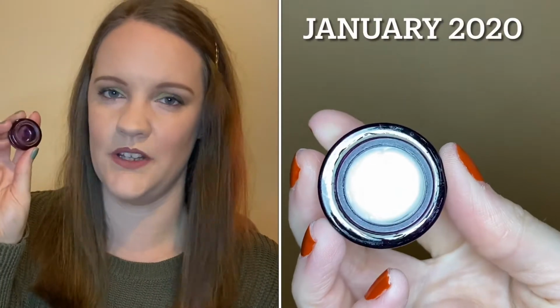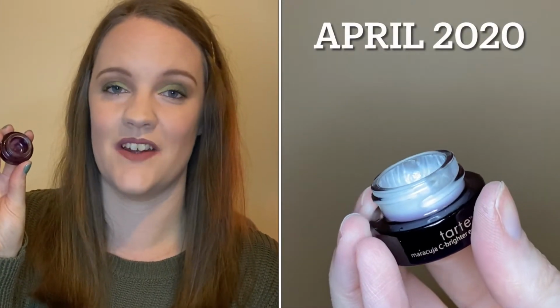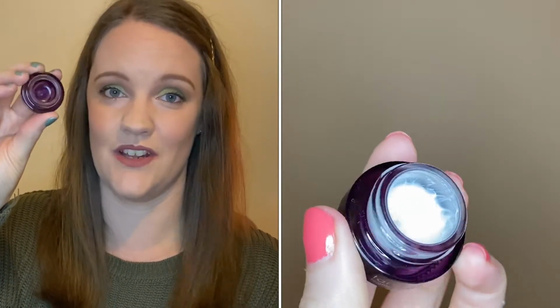This is a product that didn't have much left at all in September, so I believe I completely finished this up within a few weeks of then. I have had it sitting on the side of my vanity since then, so I didn't forget to include it in here and not throw it out. But as you can see, I have used every last drop of this eye cream. This is definitely one of my favourite eye creams.